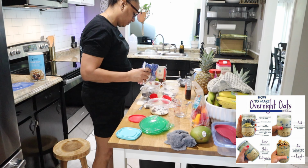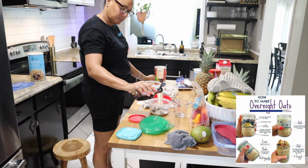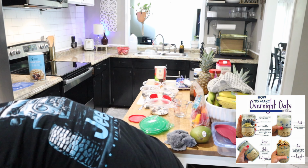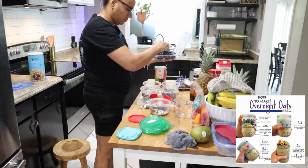So what I did was just put some oats, some raisins, some coconut shreds. I'm also going to put blueberries in here, some maple syrup, and then almond milk, and then mix that bad boy up and put that also in the fridge.